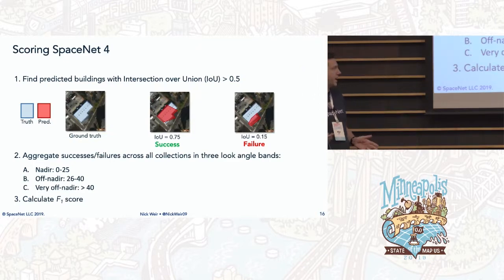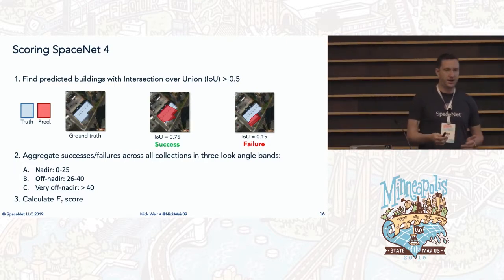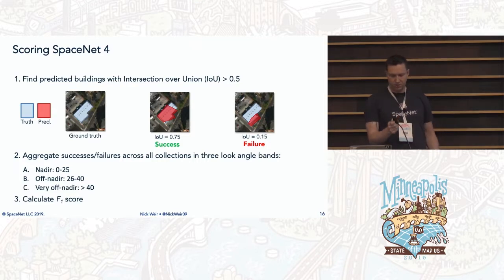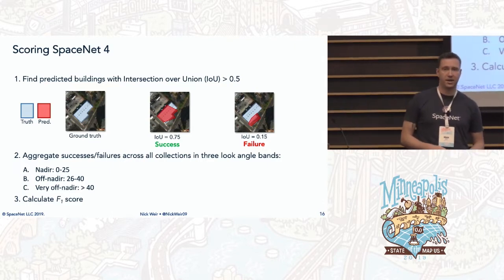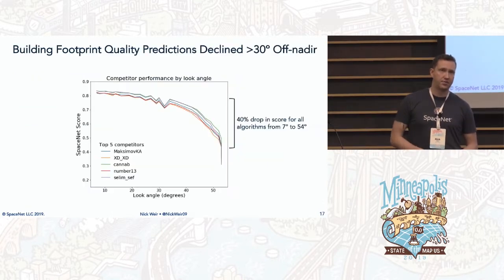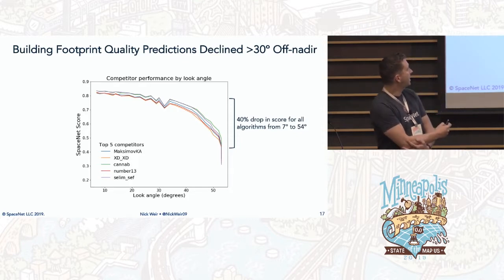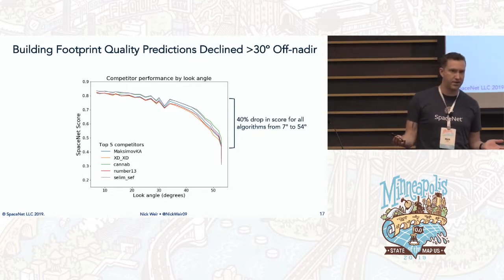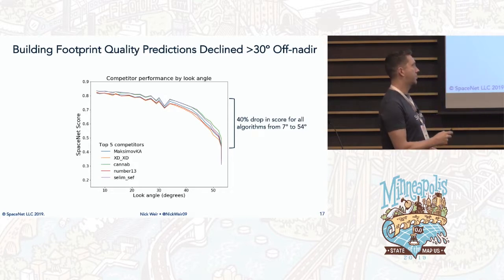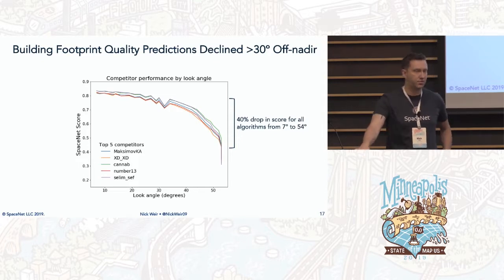And so for this SpaceNet challenge, we binned across different subsets of the different look angles and then calculated an F1 score. And so how well did algorithms perform in this challenge? And really, what is the limit for how far off nadir can an image be taken for it to still find building footprints? So this is showing the performance across different look angles for the top five participants in the challenge. And what you can see is that out to about 30 degrees off nadir or something like this, algorithms perform pretty consistently, right? Not a lot of change. But then it really starts to drop precipitously at this point. So you get a 40% drop going all the way out to 54 degrees off nadir.